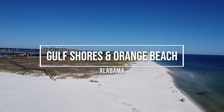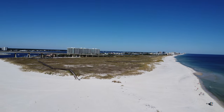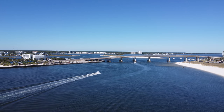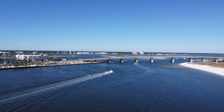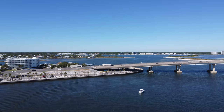All right, Orange Beach and Gulf Shores are so beautiful. They're so close together. We're actually gonna check out some stuff in Orange Beach first and head over to Gulf Shores. Most of the things in Orange Beach are over this bridge called Perdido Pass. And so from the left all the way towards Gulf Shores, you're gonna find a lot of fun things.